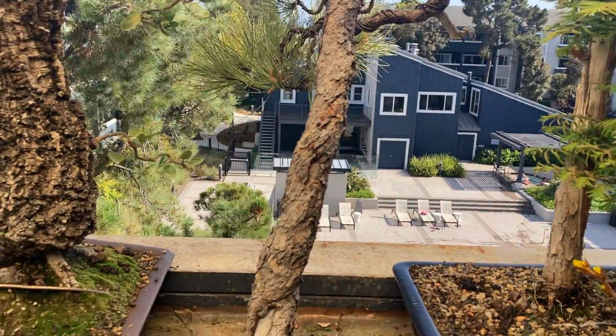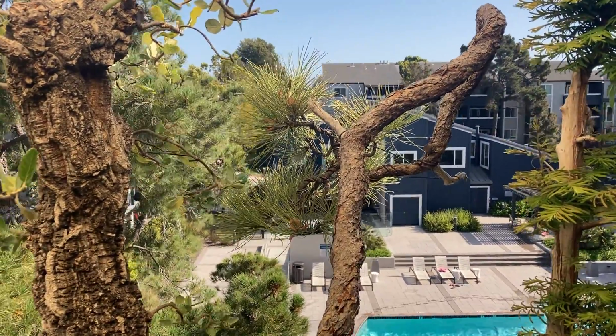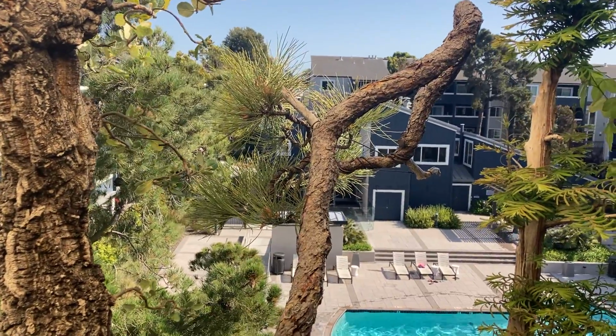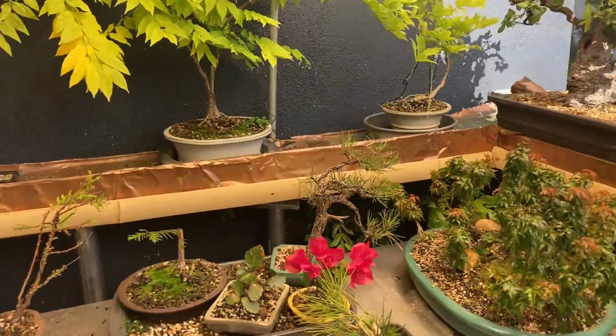So that is how that's going. So far it's working well on this tree. I showed you a little bit. I kind of swung out there with the lens, I think, and showed you and let you see the new growth on the needles and those little pollen goodies that are coming out.